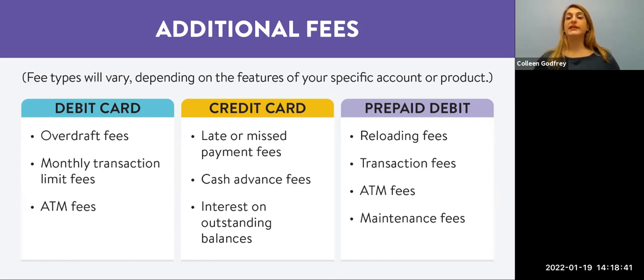They are not reloadable. Now, if someone, like I mentioned earlier, was really trying to put maybe even $1,000 on this prepaid credit card because they want to go online and pay for bills, and put in a debit card number so they can pay for bills.